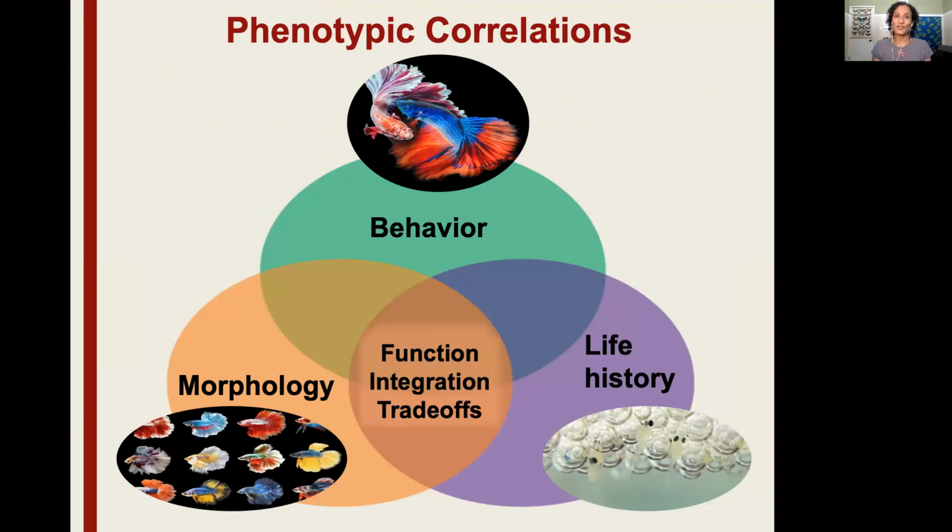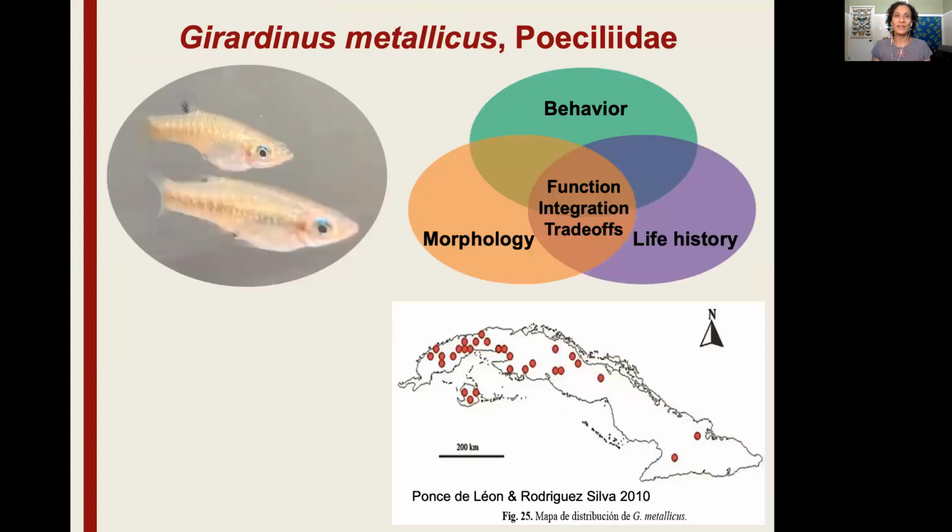Phenotypic correlations among behavior, morphology, and life history traits can inform us about the function of those traits, about adaptive integration among traits, and also about trade-offs, cases where it's impossible to maximize multiple important traits simultaneously. We investigated correlations among these three areas in females of the live-bearing poeciliid fish, Girardinus metallicus.